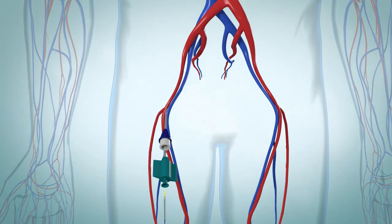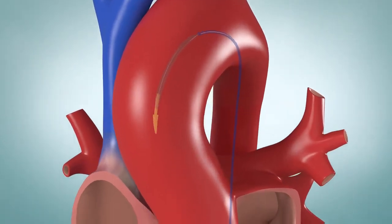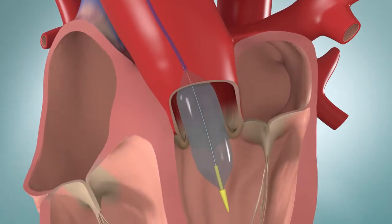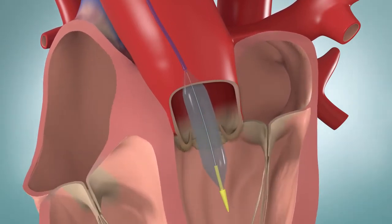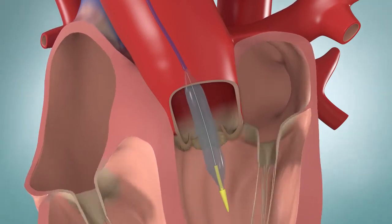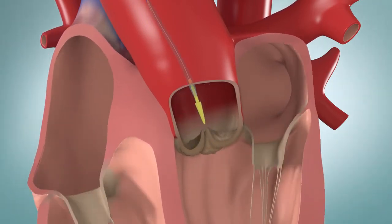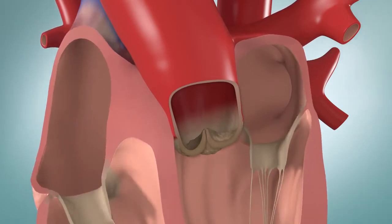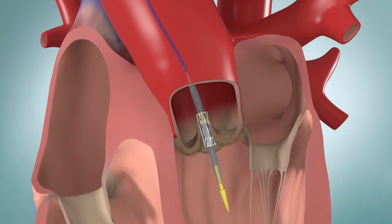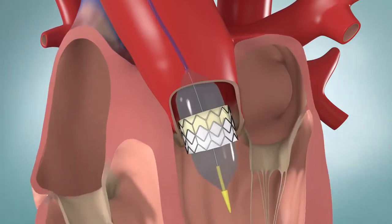Your doctor will insert a balloon catheter into a blood vessel. He or she will guide it to the damaged heart valve. Next, the doctor will expand the balloon inside your valve. This stretches the valve open. If the doctor is replacing your aortic valve, he or she will put the new valve on the catheter. The doctor will then guide the catheter back to the damaged valve. He or she will expand the new valve into place.